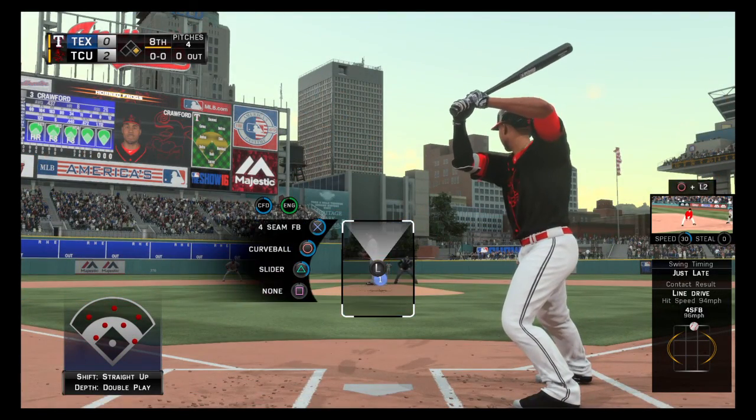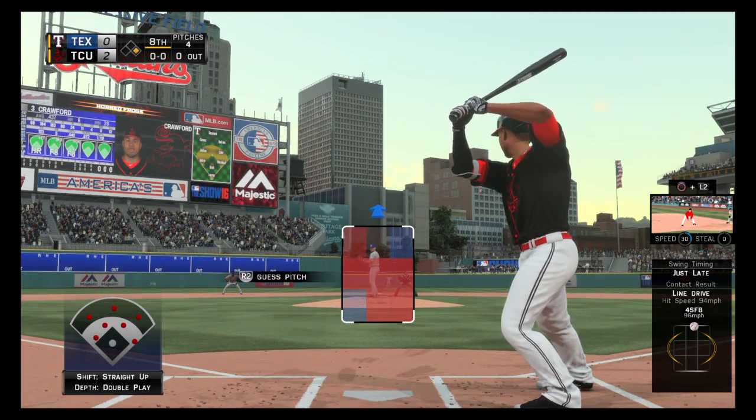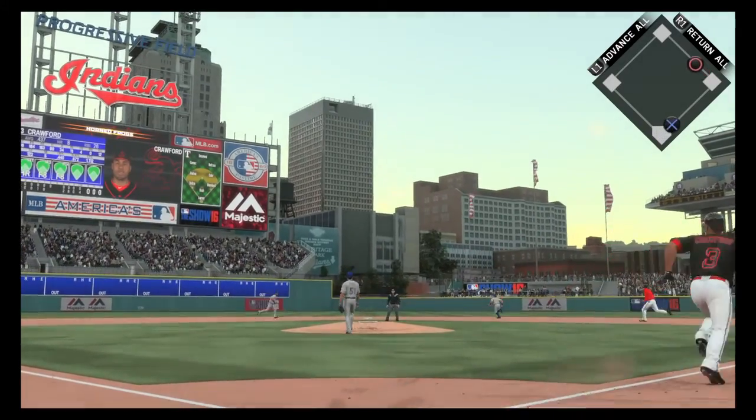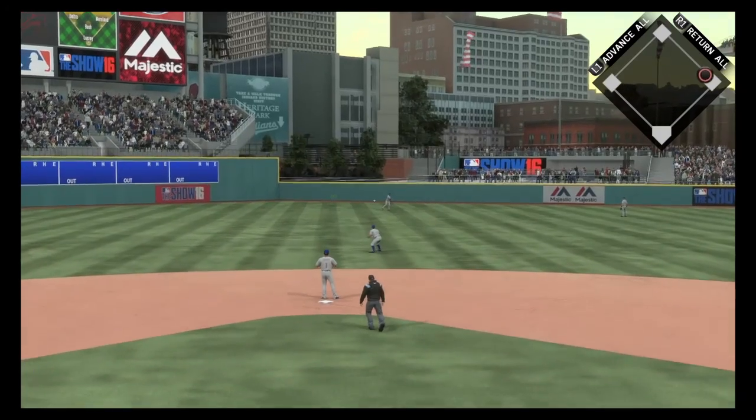And it's back to the top of the order now. Here's Carl Crawford. Here's the first pitch to him. Hard liner to center field. There to take it is Desmond, and that's the first out.